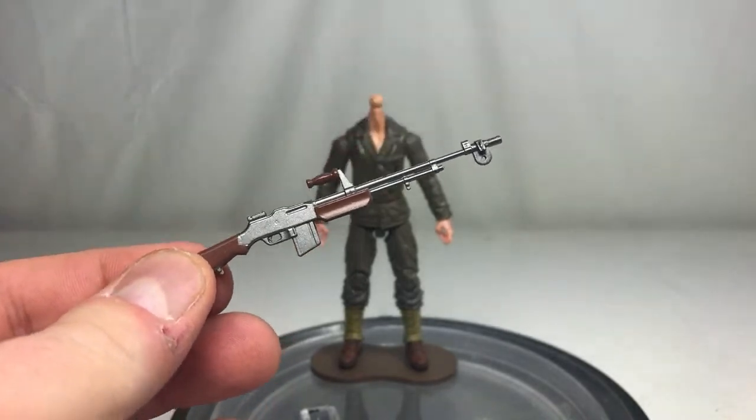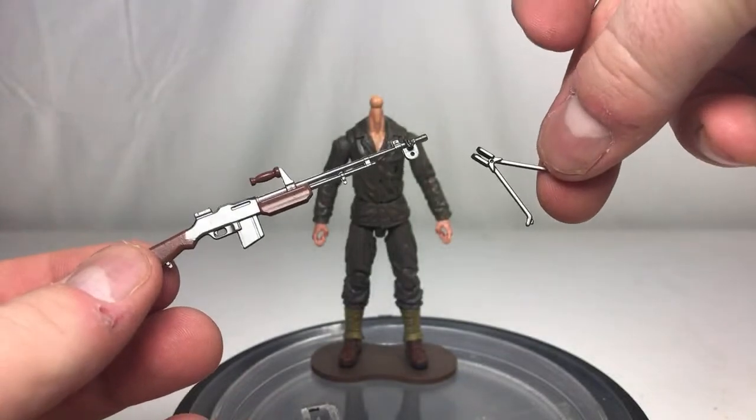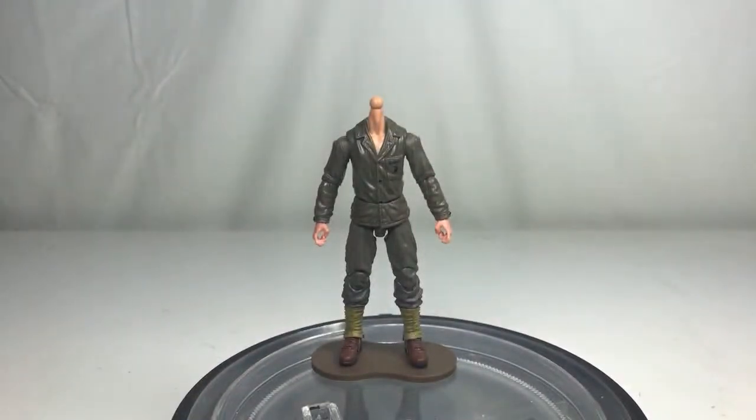All right, so here's the bar gun. Now, I do want to warrant a little bit of a warning here when putting these bipods on. Just a little bit of a belt with a pistol.